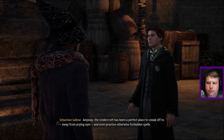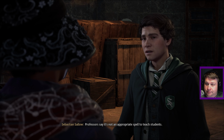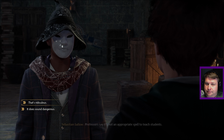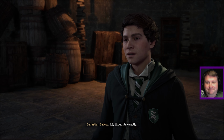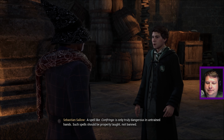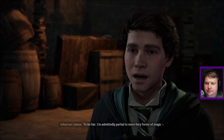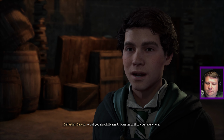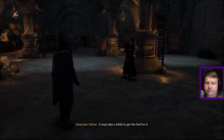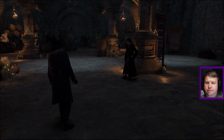Glad you understand. Anyway, the Undercroft has been a perfect place to sneak off to, away from prying eyes, and even practice otherwise forbidden spells. Really? Like what? Like the blasting curse. Professors say it's not an appropriate spell to teach students. A proper magical education ought to include all magic. My thoughts exactly. A spell like Confringo is only truly dangerous in untrained hands. Such spells should be properly taught, not banned. To be fair, I'm admittedly partial to more fiery forms of magic, but you should learn it. I can teach it to you safely here. Okay. It may take a while to get the feel for it. Mimic my wand movement. The incantation is Confringo. Very well.